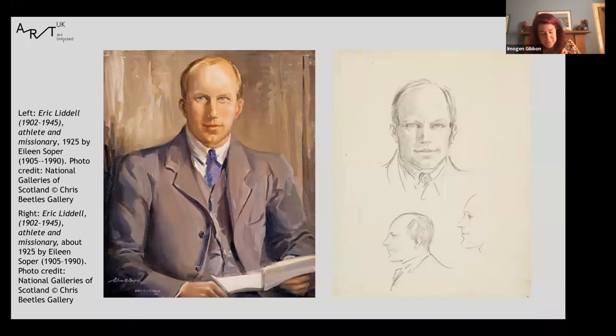Soper wrote a poem inscribed to E.L., describing how they walked in the hills and how he etched their initials in a tree trunk with a silver key. The poem contains the line, "You wrote that time might spell the letters E and L." Any thoughts of romance between the two were ended when Liddell left for China later that year.